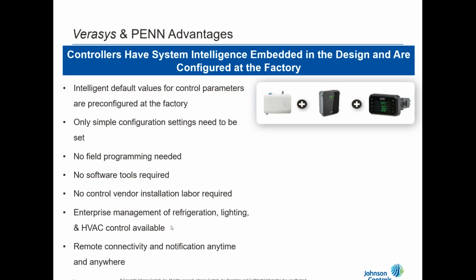And then in terms of advantages, I think we've talked about that quite a bit already, but again, I just want to really hit home on the fact that this is truly plug and play. We've had all the intelligence embedded in the design at the factory with those application controllers. So we really wanted it to be a plug and play solution. Once you hook things up and address them, you're really just doing a very simple configuration within Verasys to reduce your installation cost. And again, no field installation costs, I should say, and no field programming needed, no software tools required. Again, you don't have to have a controls vendor perform the installation on this.